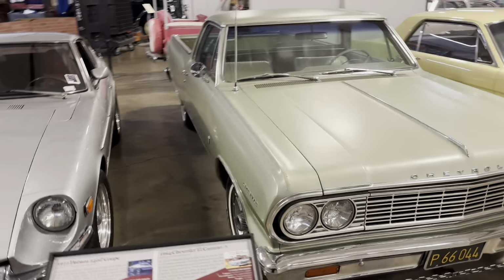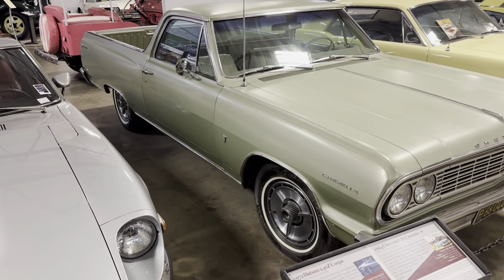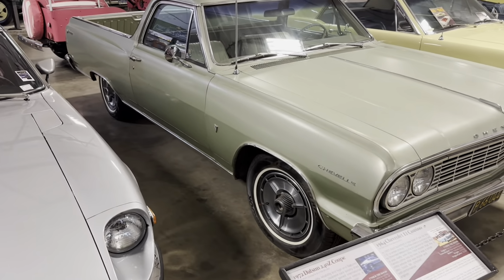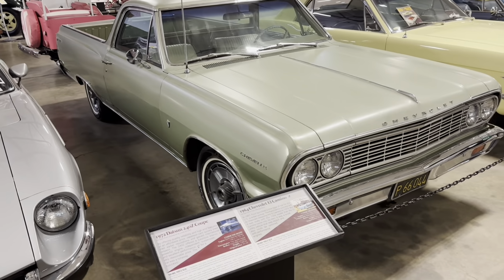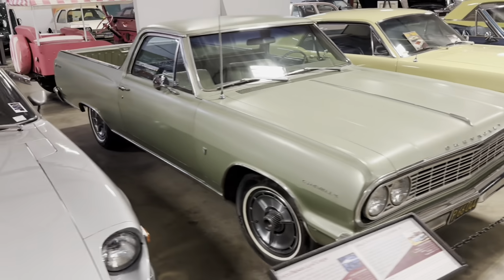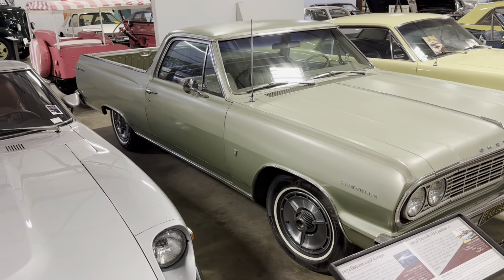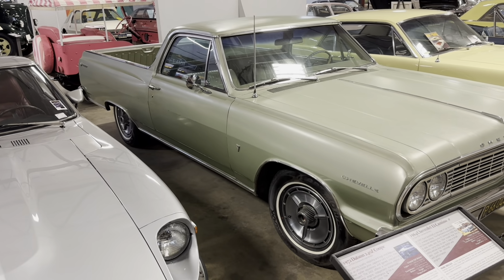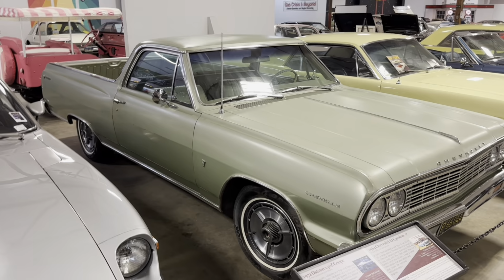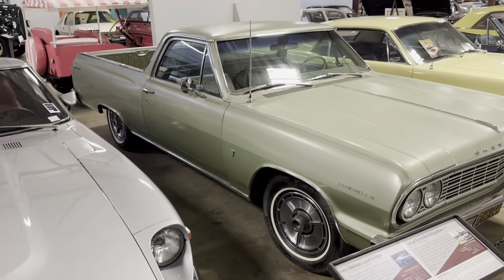Chevy El Camino right there. Kind of an interesting fact that I didn't know. I automatically assumed that the Chevy El Camino was made before the Ford Ranchero, but it's the opposite. The Ford Ranchero actually made this style of vehicle before the Chevy El Camino. So I think it came out a few years before, and this is their answer to the Ford Ranchero, because Ford kind of beat them to the punch on it.